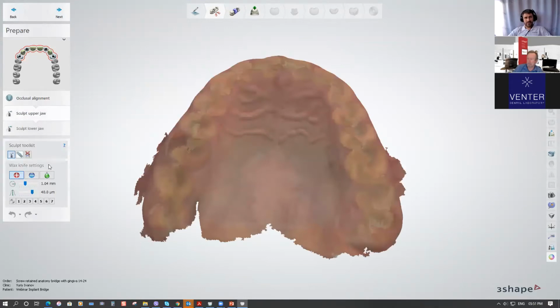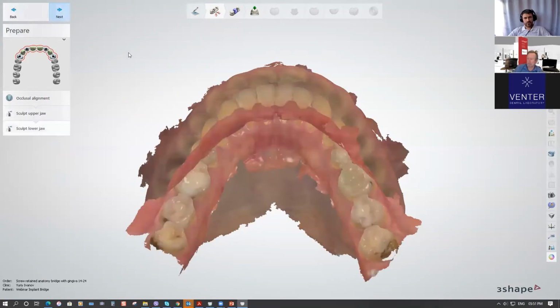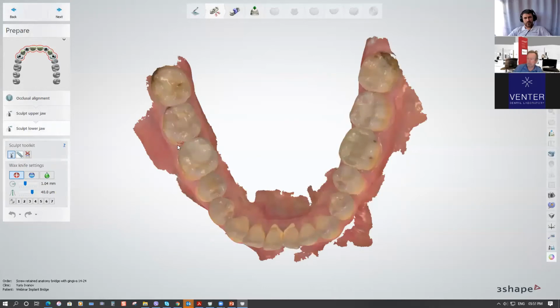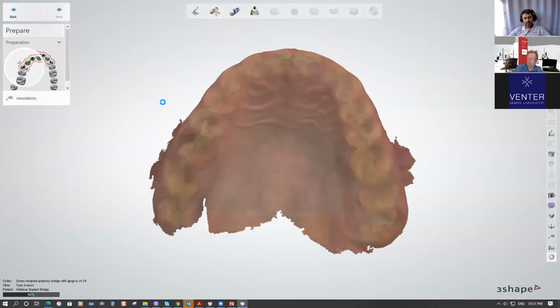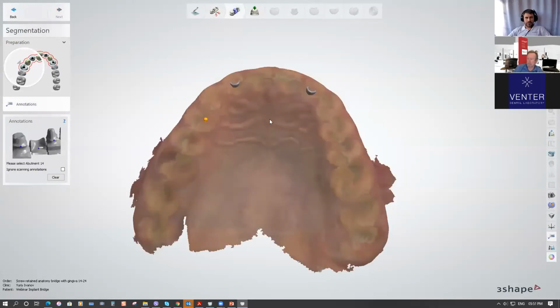And this is the way I was doing the virtual extraction, with the very last tool here, the tooth extraction tool. And now I have my teeth extracted and nothing to do here, just go to the next steps. We could do the same sculpt over the lower jaw, but it's not for us now. And here we have the segmentation.